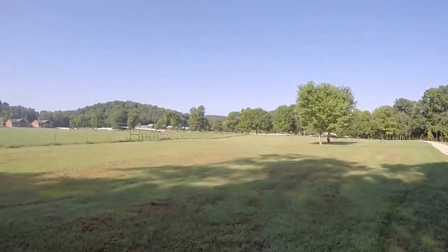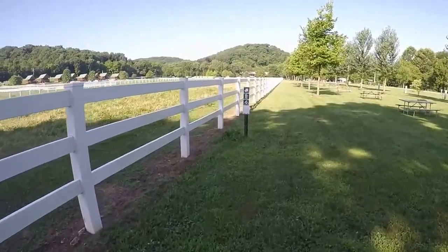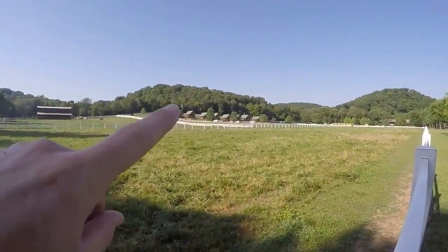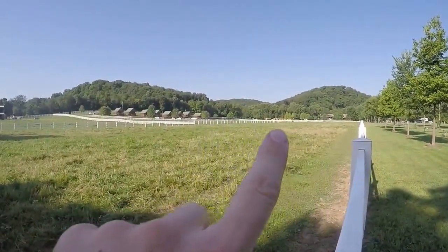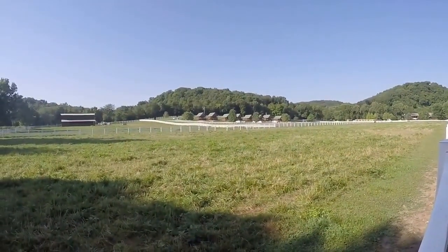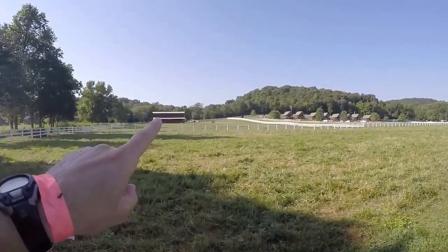So, and our cabin's right up over here. I'll show you in a second. I'll get a little closer. So we're probably only a quarter mile from the finish, but I just wanted to point something out. These cabins right here, one of those will be ours. The finish is right here, so just that little walk. And then Russ, if you're watching this and you're a penny short in your payment, you'll be staying right here.